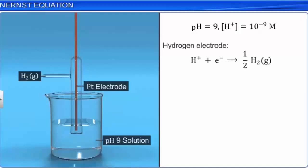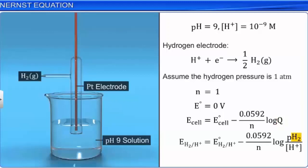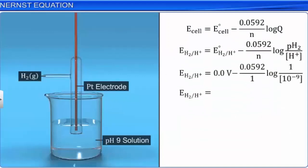The equation for the hydrogen electrode is H+ plus 1 electron makes 1/2 hydrogen gas. We'll assume that the pressure of hydrogen is held at 1 atmosphere. From the equation, we see that 1 electron is involved, so n equals 1. By convention, the standard potential is 0 volts. Now we can substitute this information into the Nernst equation. From the equation for the hydrogen electrode, we see that Q equals H2 over H+. By evaluating the equation, we find that the electrode potential is minus 0.531 volts.